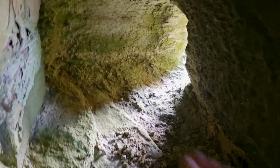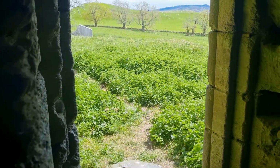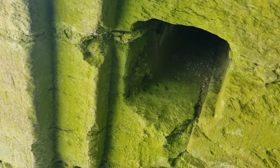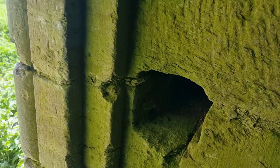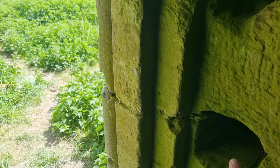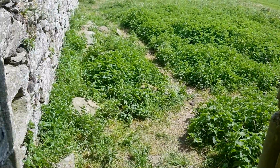Little squint here so you can reach your hand through and poke people coming through the door. I've no idea what it's really for. Maybe it is for that. There's the main doorway. There's another deep hole there. I'm guessing it's for a bar, so you can bar the door closed. Because there's the reveal, so the door would open inwards. Pretty big hefty bar there, and no one can get in.